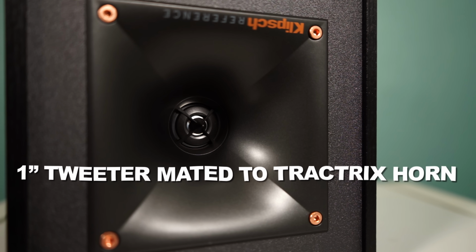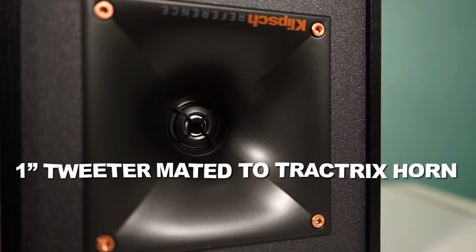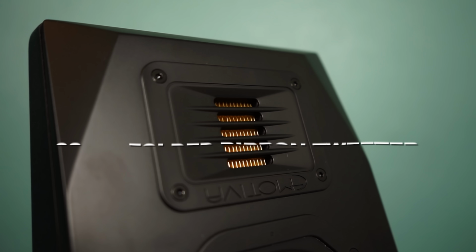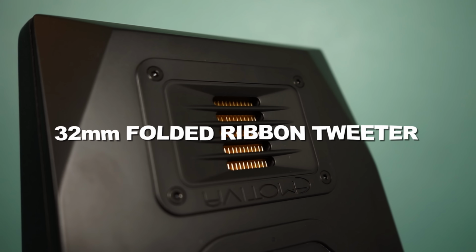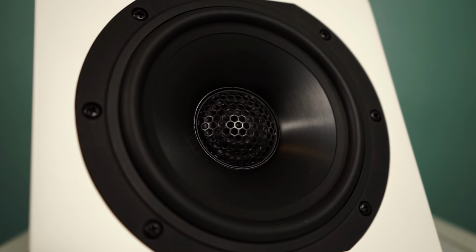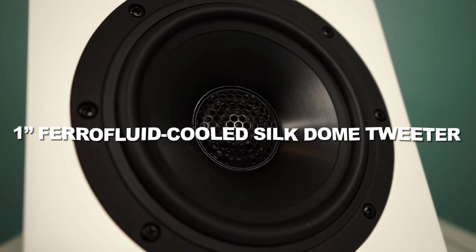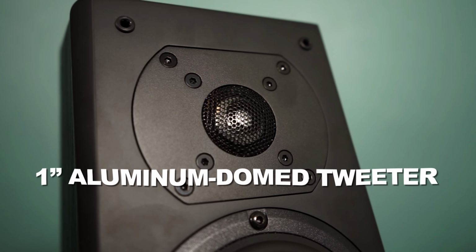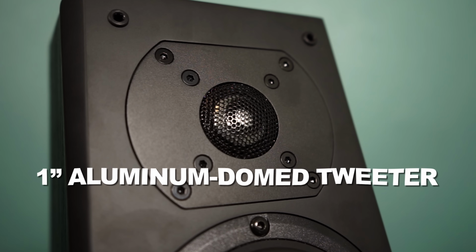Tweeters. R41SA, 1-inch aluminum LTS tweeter mated to Klipsch's signature Tractrix horn. AirMotiv A1, 32mm folded ribbon tweeter. Aperion A5, 1-inch natural fiber silk dome tweeter which is ferrofluid cooled. SVS, 1-inch aluminum dome tweeter.